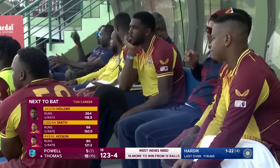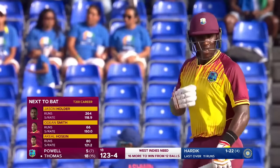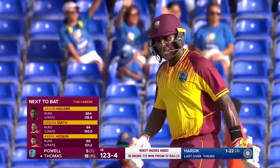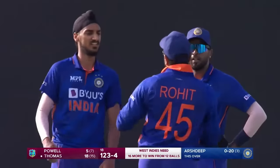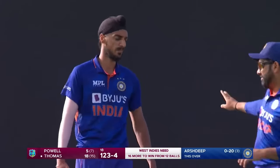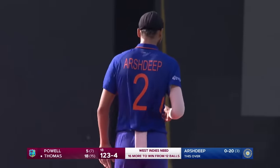There is some power there. Odin Smith with a strike rate of 150. The competence of Jason Holder and Akeal Hosein with the bat should provide comfort for the West Indians. Can't take anything for granted in T20 cricket. 16 from 12. A little bit of a conference here by Rohit Sharma and his bowler, alongside Hardik Pandya. Pandya finishing his spell, 1 for 22 from 4.